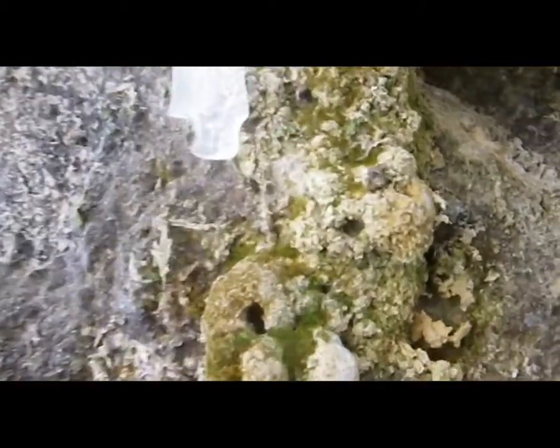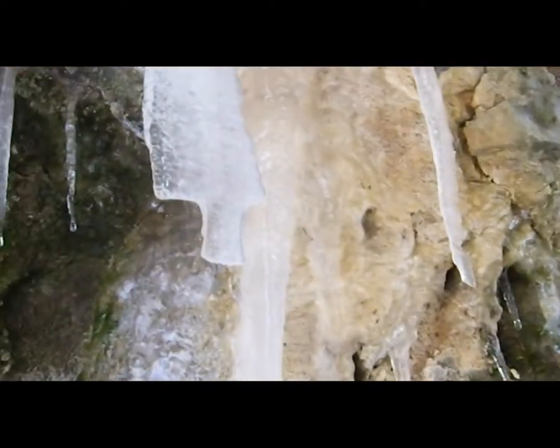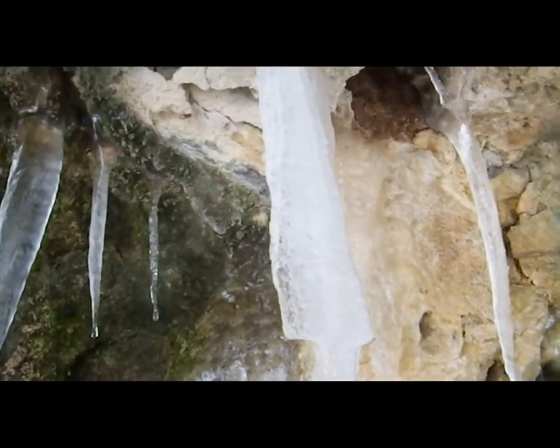Look at this. Same thing. Little protrusion sticking down. Same on that one, something to do with the way the wind's blowing through. Same on that one. Just like knives hanging from the ceiling here. Very interesting. The front end is very sharp.